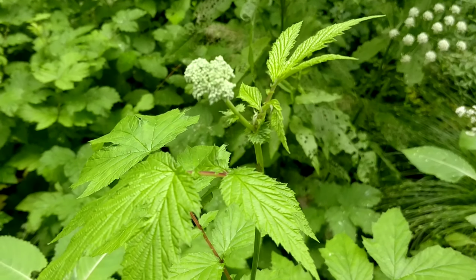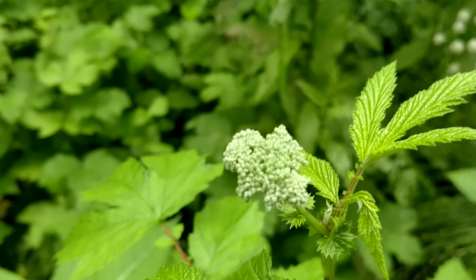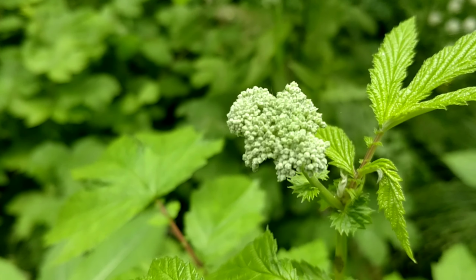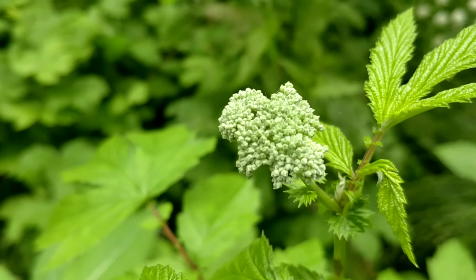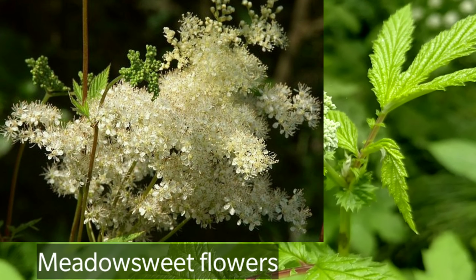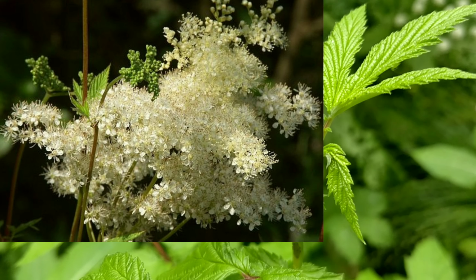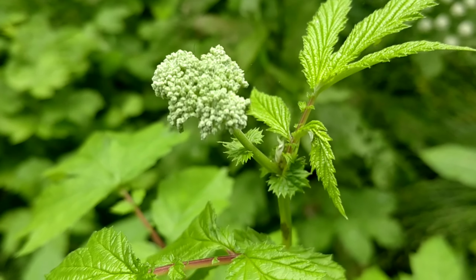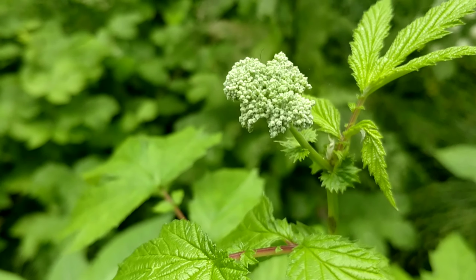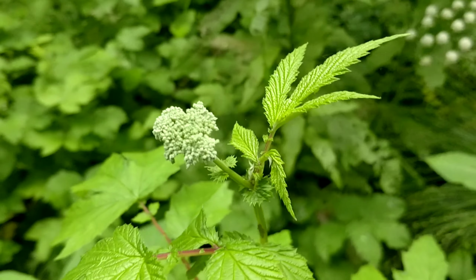So the best part of Meadowsweet are the flowers, which aren't quite ready yet. They're just starting to bud now, and I find when elderflowers are going out of season, Meadowsweet is just coming into season, and you can use them in very similar ways to elderflower. You can use them for fritters and flavourings. It's often used for flavouring mead, which the name Meadowsweet derives from. It's nothing to do with meadows. It takes the name from mead, which is used for flavouring.